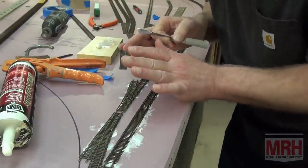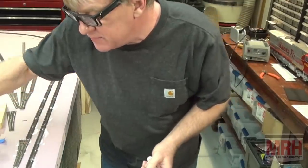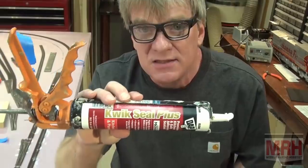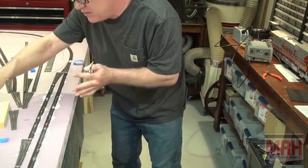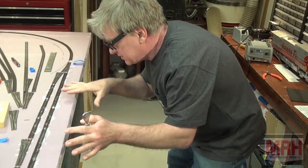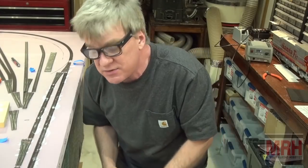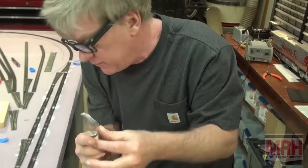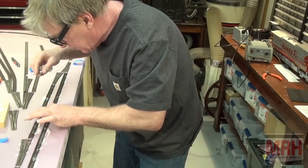Now this glue will dry completely clear, and the nice thing about this glue is the fact that ballast will stick to it. You've seen me use this on HO scale and HON3 projects a lot. So that's what we're gonna use on this, just to glue down this segment, which will dictate pretty much the rest of the parameters of the layout. So I'm using a Ross painter's knife to just apply a little bit of this material underneath the track.